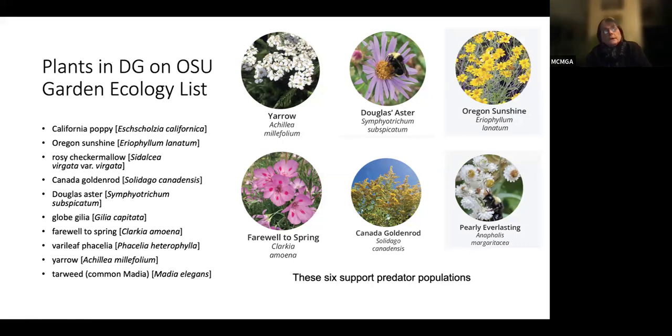So one of the things that we use as a guideline for what to plant in our garden is the garden ecology research done by Gail Langellotto's lab. I'm sure some of you are familiar with her work. If you're not, I have a link to all of these resources at the end of the presentation. Her lab looked at bee abundance and diversity on different species of plants, looking at some common garden plants that people plant thinking they're attractive to bees compared to some native plants. We focus on the ones that her lab reported as having the best bee diversity and abundance. And these 6, interestingly, also support a large number of predator populations.